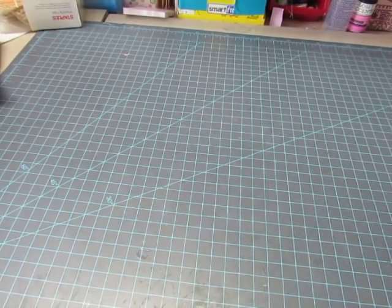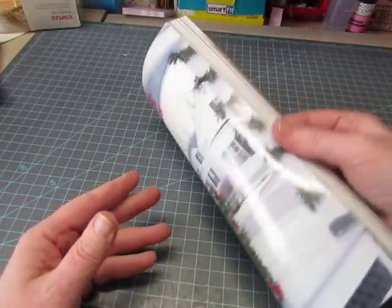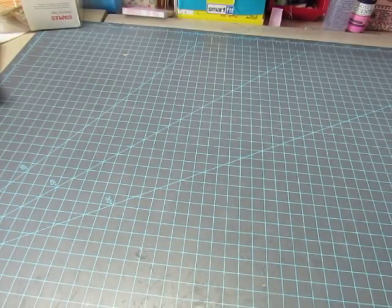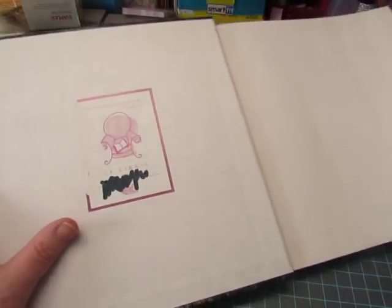Now, I think the rest were from the library. Oh, nope, one more from Salvation Army. This was 19 cents. Ideals Christmas. So again, Christmas journal. So I got a good start for next Christmas. Home landscaping. This was from the library, so this was part of the dollar batch.